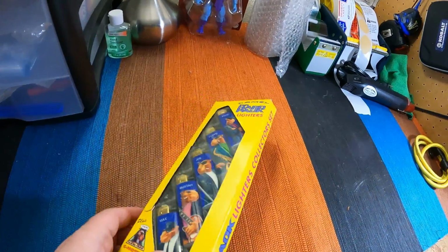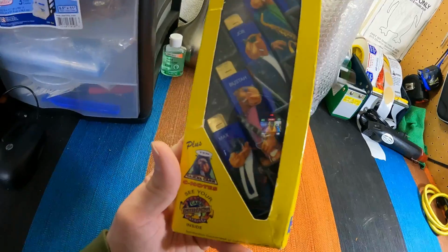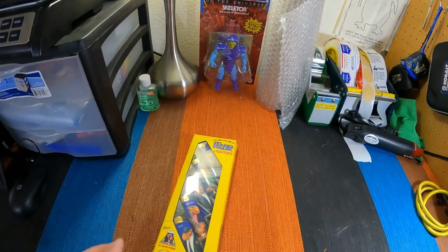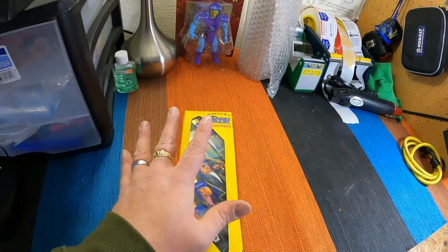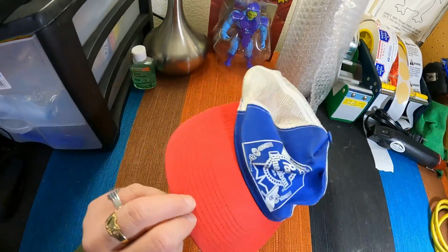All right, so we got Jay, better known as KJ, bought the Joe Camel lighters. Got these at a garage sale like 3 years ago, and just kind of forgot about them. And now they belong to Jay. And Jay left a nice little note that says, love ya. So love you too, Jay. Thank you so much, buddy. Hope you enjoy them.